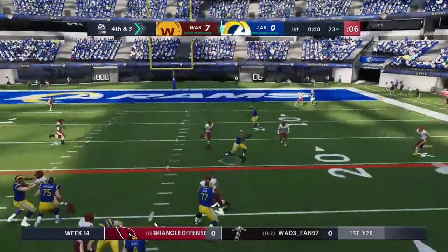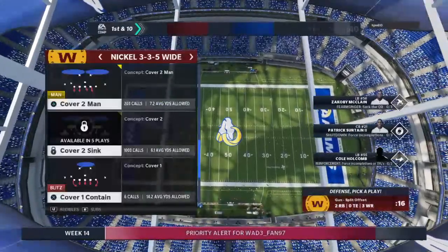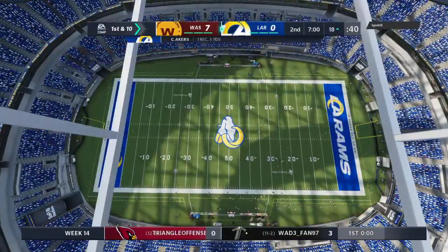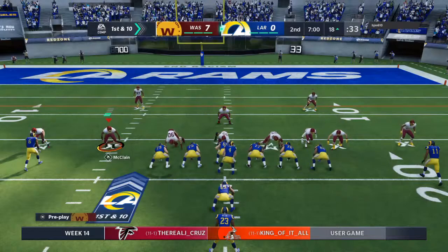Now a shotgun snap as they'll look to throw. He's going to have his running back. It's complete. And he gets this down to the 18. Good enough for a first down. The Rams with the football here to begin the second quarter. This will be the first red zone opportunity now for the Rams. They have a 1st and 10 at the 18.